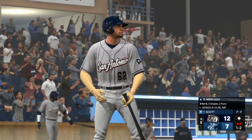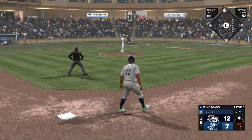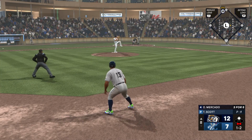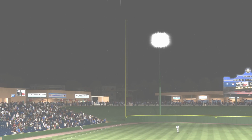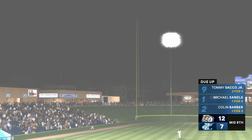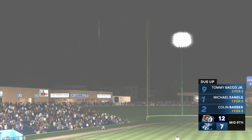Runner at second here with two gone. And next, the cleanup hitter, Oscar Mercado. And one and two. Runner takes off for third. Swing and a miss. Couldn't hit the fastball at the knees, but they take the lead on a huge seven-run outburst. We've got the last half of the eighth coming up. The Missions have the edge, 12-7.